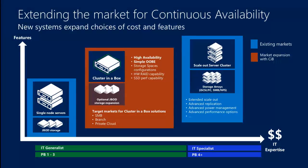These are your simplest, most well-understood boxes. Some people call them commodity. I call them volume. But easy to deploy. You don't need a significant amount of expertise. They're low. If you look at the bottom axis, that's both cost as well as expertise. It's low on that end. Any business can afford to buy one.